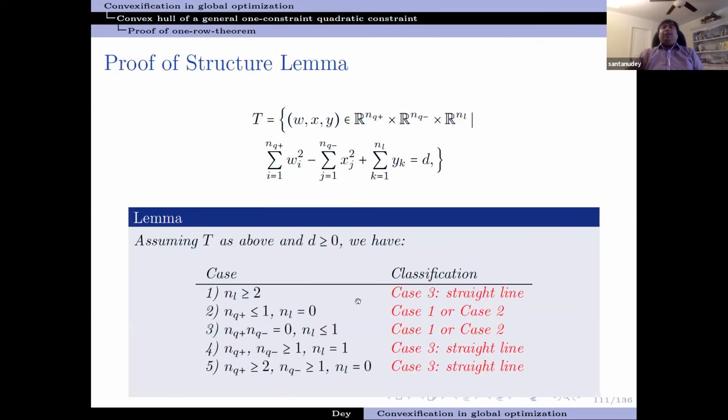And it turns out literally you have all of these 5 cases which cover all possibilities of the number of NQ plus, NQ minus, NL, where you could check explicitly that you are in case 1 or case 2 or case 3. And I won't go through all of them because most of the proofs are easy. But since it seems we have a little bit of time, let me just show the last case. I mean, I have the slides for the last case. I think we have time to see it, that's the only case that is a little interesting.